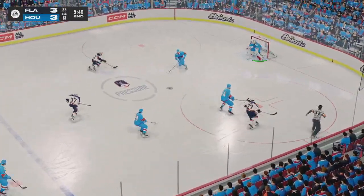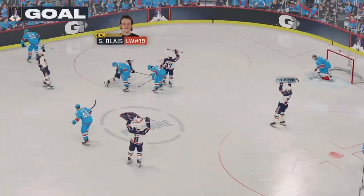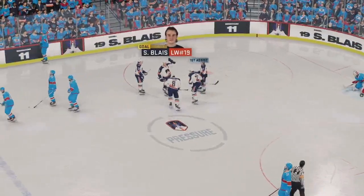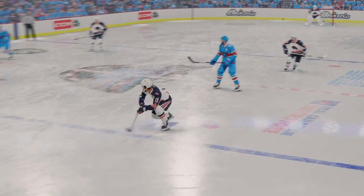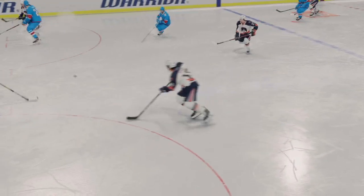Intercepts the pass at center. Here's a shot. Scores! The go-ahead goal puts them in front. Well, now they're in front, James, so they'll have some energy. You know that their first few strides will be more urgent, but they'll have to be accountable on the other side of the puck as well.